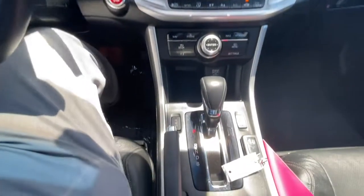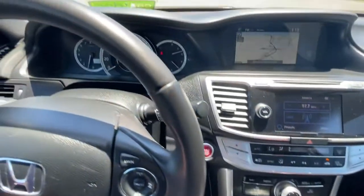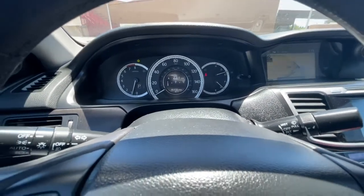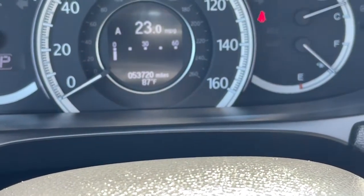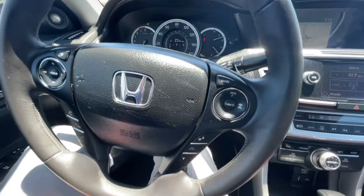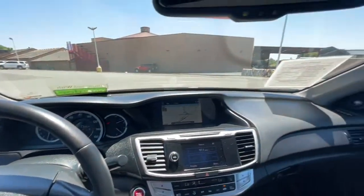Now you also have heated seats. You have the park reverse neutral drive sport mode. This 2013 only has 53,000 miles on it. 53,720. You have the adaptive cruise control, all your information center, controls for the display, of course Bluetooth. This vehicle has it all.